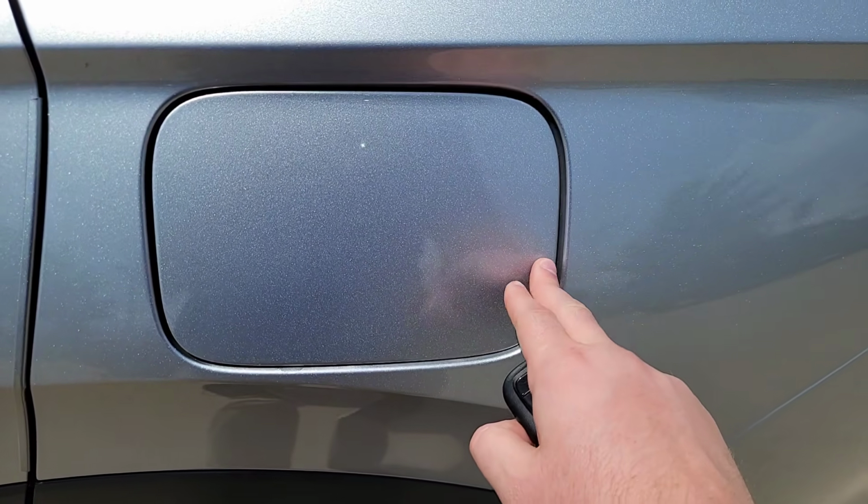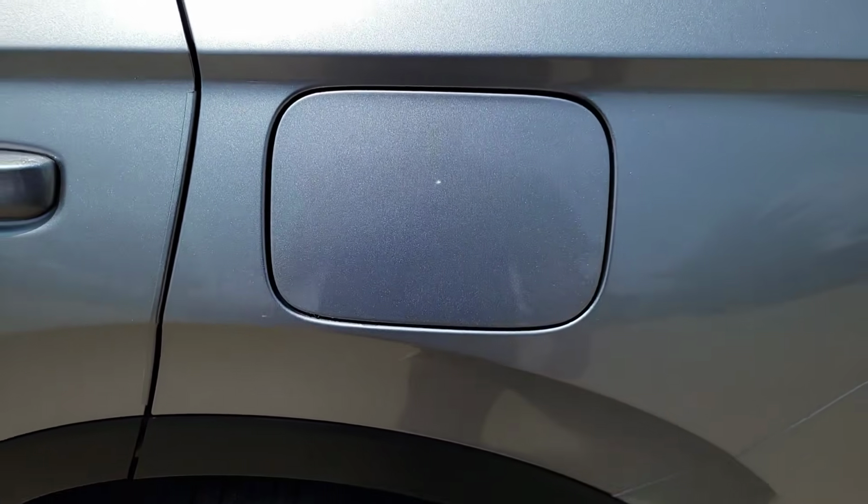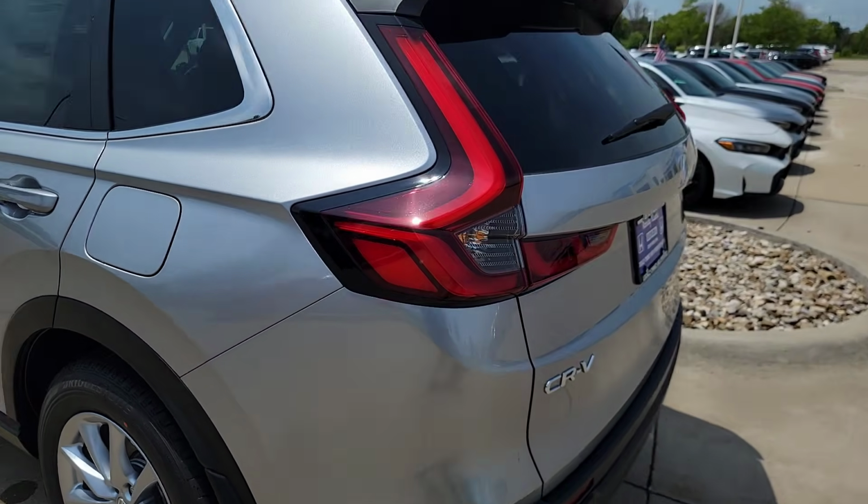Now, capless gas tank, when the car is unlocked, the door is unlocked. Slide and go, quick and easy. We'll come back here towards the back.